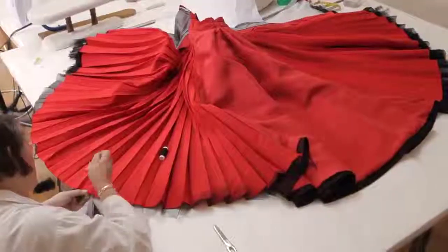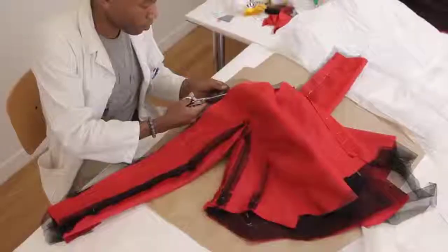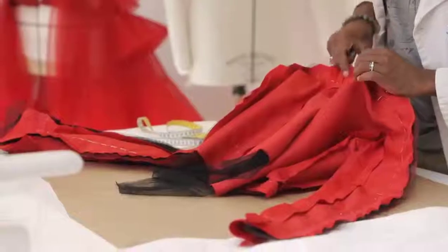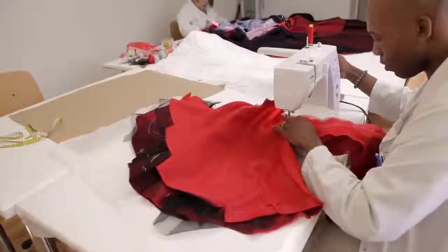The first layer of tulle is stitched to the edge of the silk thigh, but the other layers are left loose. Now that the undersides of the kimono sleeves are finished, it's time to prepare the tops and the shoulders.